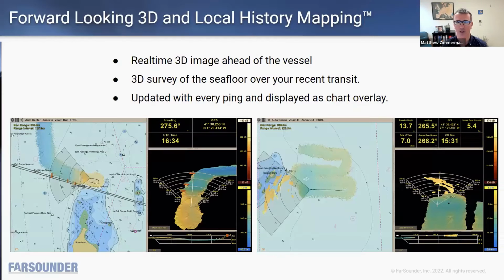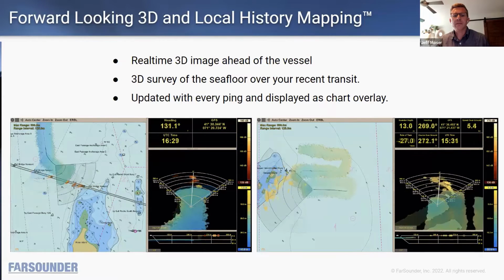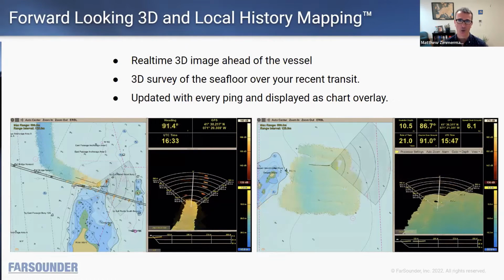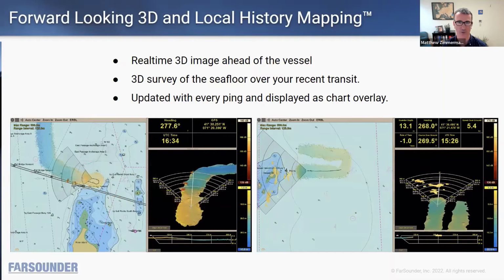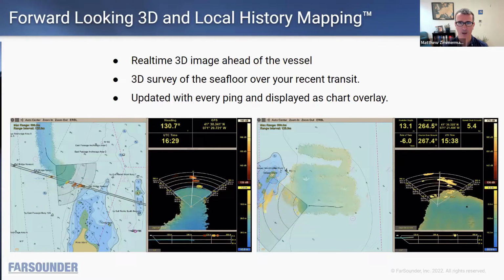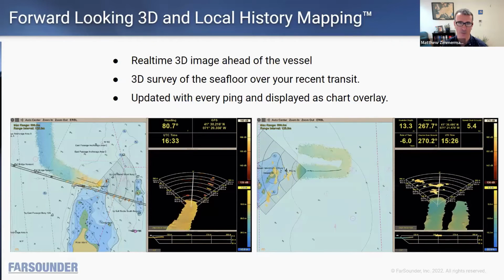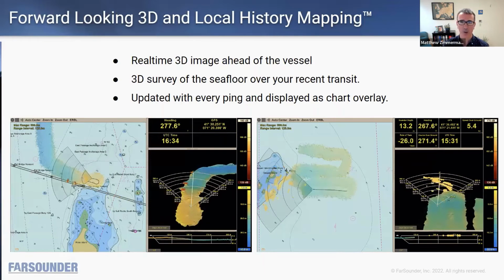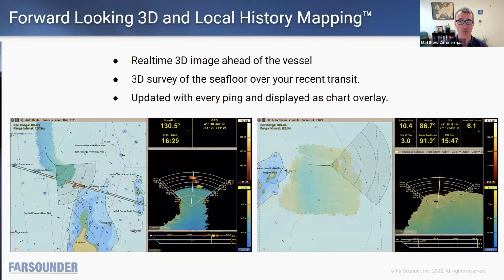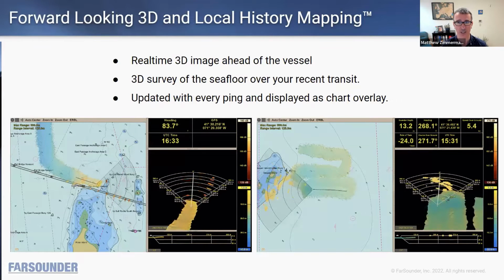I'm going to pull those videos I shared up on the screen again so I can talk about those answers. What you see here is FarSounder's software, and the charts that we display are in the standard S57, S63 format. If you're operating in US waters, you can download all the US charts for free from NOAA. Elsewhere in the world, you can download and purchase them from various chart suppliers. We're not an ECDIS, so these are not official charts, and you don't need a subscription with weekly updates to stay in compliance, because we're just a non-official ECS.